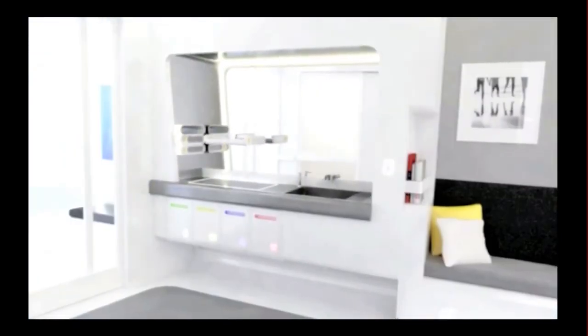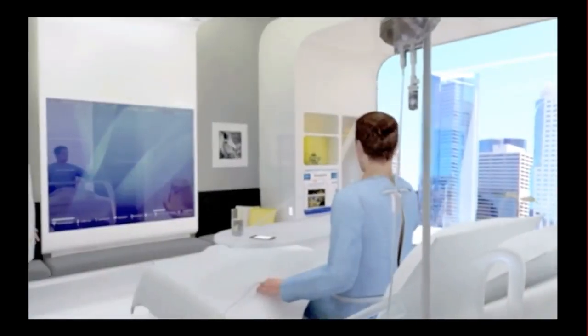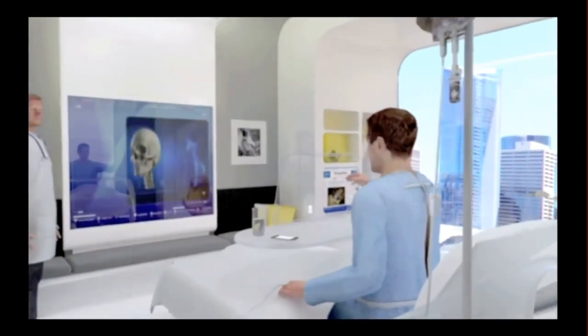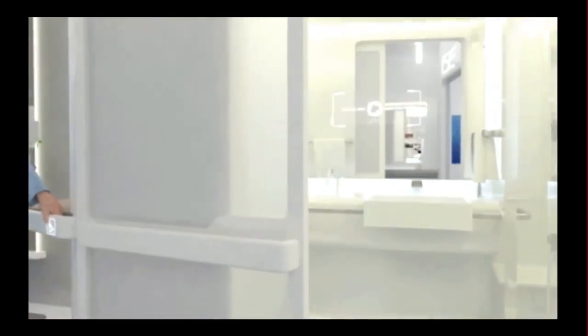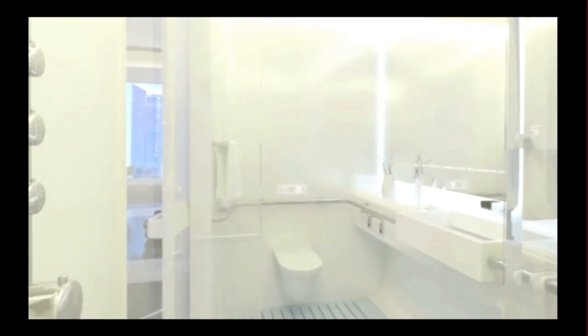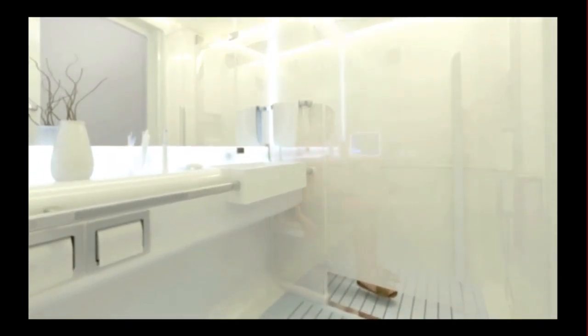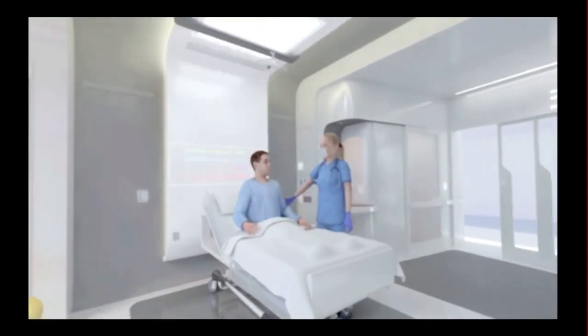So we looked at here, this was kind of a system for delivering medications from the hallway. See here how the overbed table has actually been connected to the foot wall, so that could be used for education, for training. We again looked at the bathroom and how the bathroom design could facilitate not only safe transfer from the bed, but how to kind of integrate technology in there.